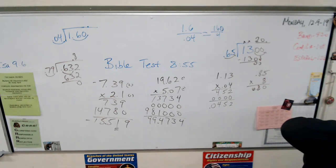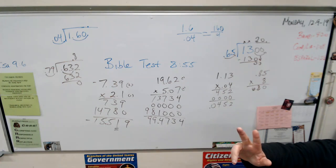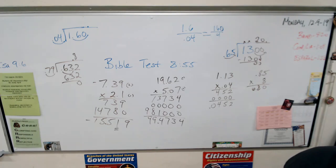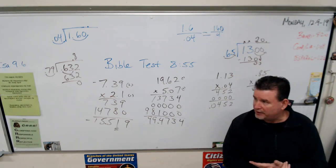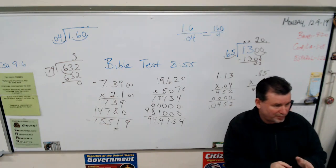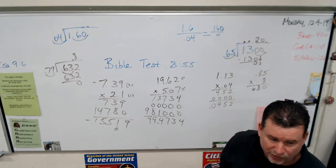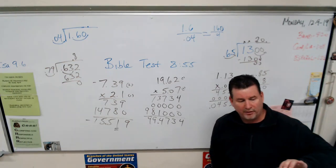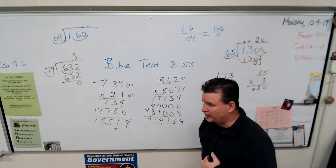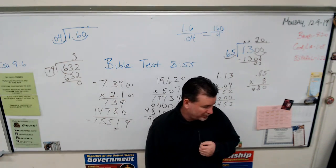Here's your homework. Ready? 7 on page 253. 7 through 22. You got 14 minutes to do 16 problems. You'll get close to being done, if not done. Make sure you pay attention if they're the same sign, the answer is going to be positive. If the signs are different, the answer is going to be negative in both multiplication and division.